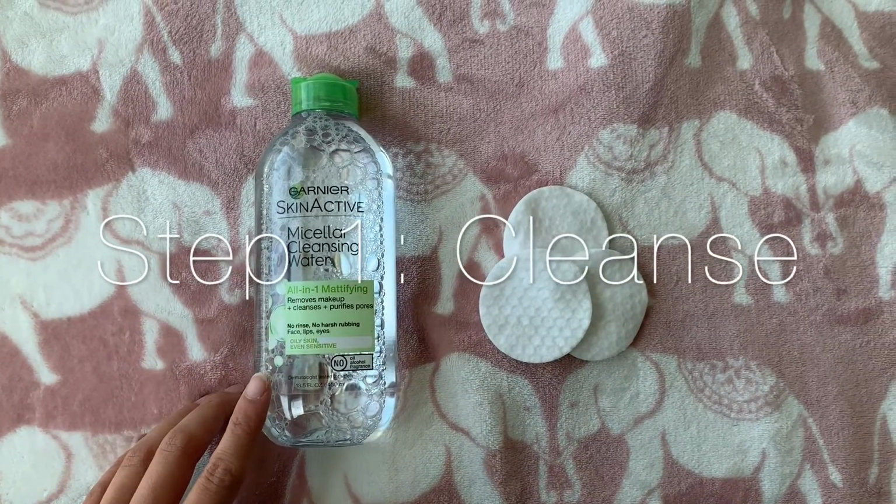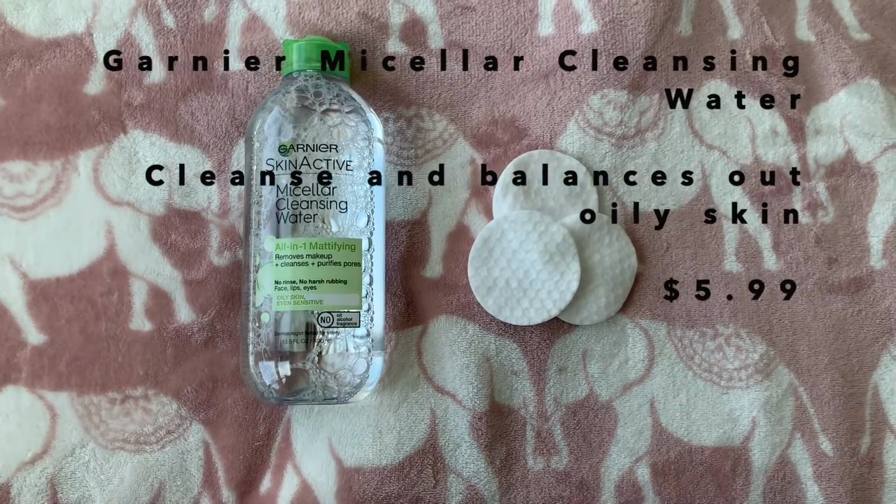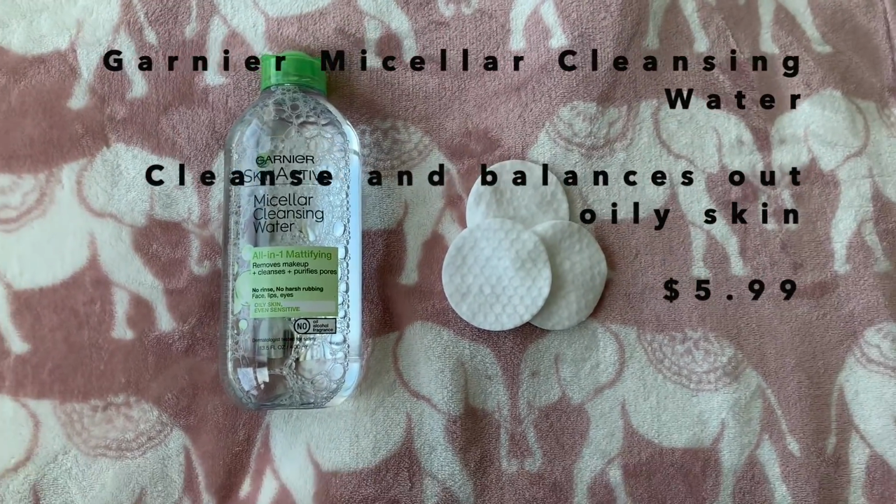The first product that I'm using is this micellar cleansing water from Garnier. I really like this product because if you have oily skin like me, this will balance out your skin.